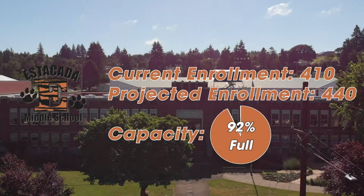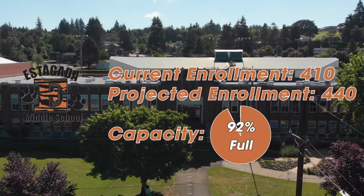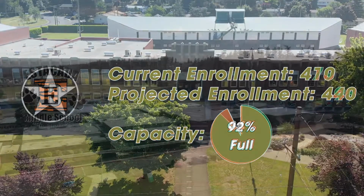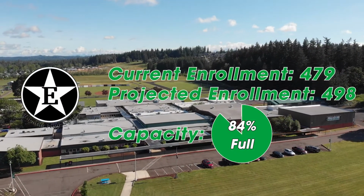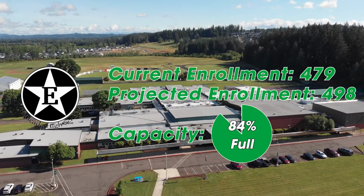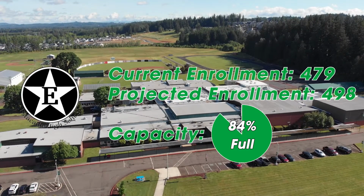Our Estacada Middle School, again, is at capacity right now. We're seeing a surge from those elementary kids going into the middle school. And right now, our high school has a little bit more flexibility, a little more space, but we're currently using some of that space right now for special services, support services for the district.